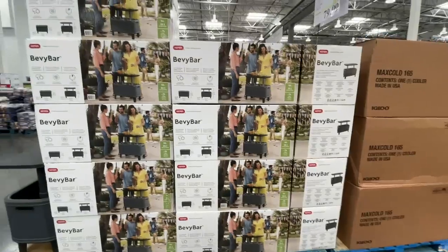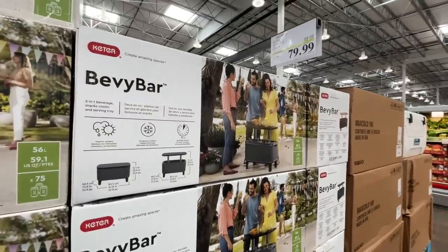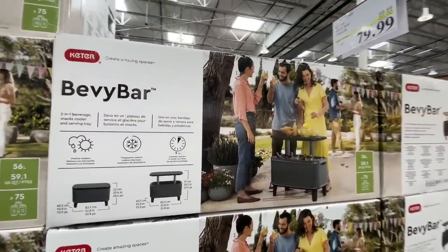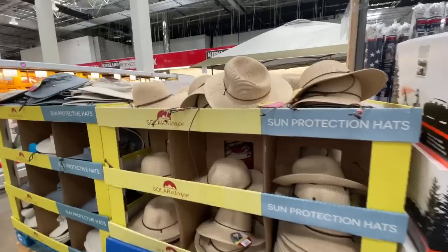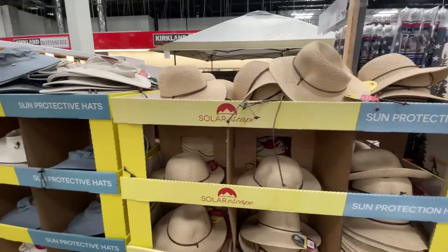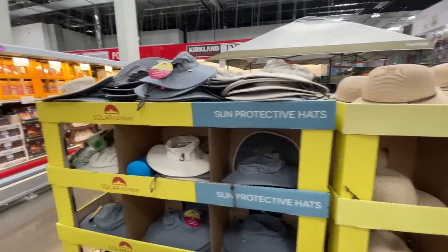Okay. Oh, hey, here's that bevy bar, a different kind of bevy bar, $80, normally $100. Hey, it's finally on sale. Now's your chance to go get it. And then they have some sun hats. Oh, these are on sale too, $12, normally $15, which is a shame because I just bought one for Alex.